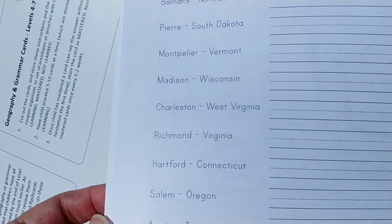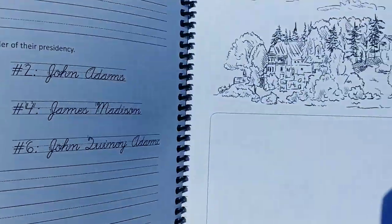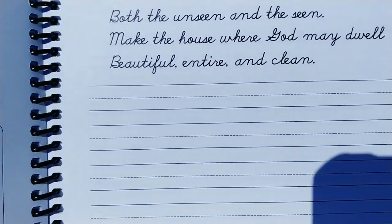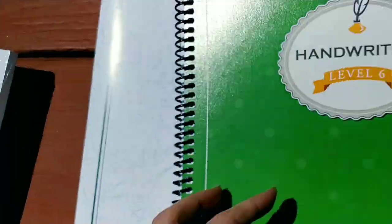She's learning the states and their capitals. She's learning presidents in here. There's scripture in here. There's poetry in here. So it's so much more than just your typical handwriting program, and I love it. Love it, love it, love it. So cute. So that's the handwriting.